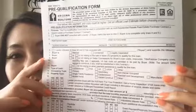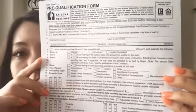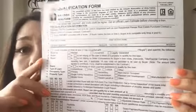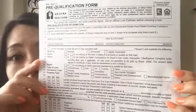Line 9, we look at the buyer is or is not relying on seller concessions to pay for buyer's loan costs, impounds, title and escrow costs, recording fees, and if applicable, VA costs not permitted to be paid by the buyer. So that means, are you relying on seller concessions? So purchasing a home, there are other fees that come at closing. There's the title fees, all these fees that we just listed, title, escrow, recording, all those fees that are outside of the loan. That is the cash to close. So that's what you bring to the table at closing to close on the loan.